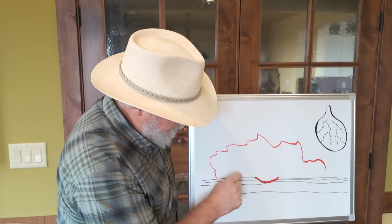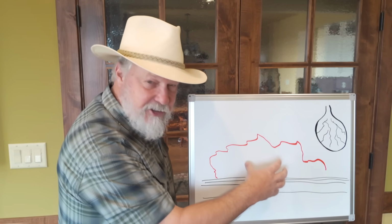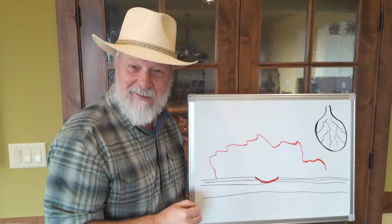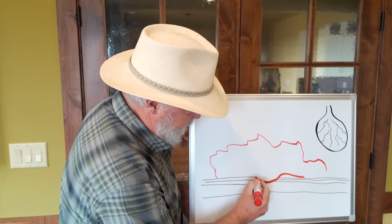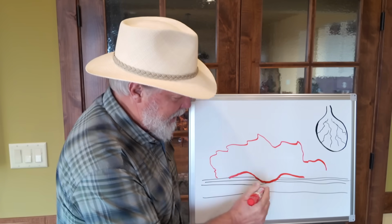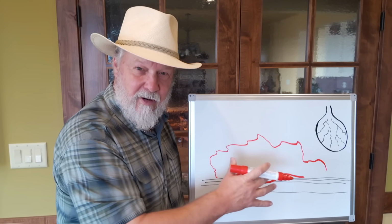And when it comes out over here, the velocity is slightly lower, and this sand and silt in this area starts dropping out and forming levees. So let me sketch these levees. It builds out kind of a hump that tapers off on each side of this channel, slowly building them. Each event builds more and more of the levee.